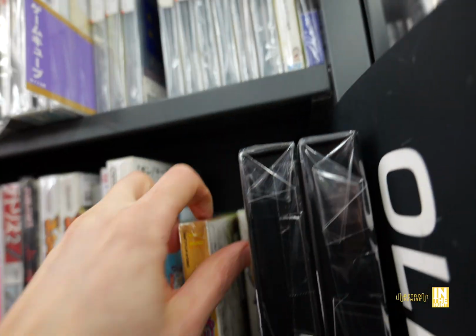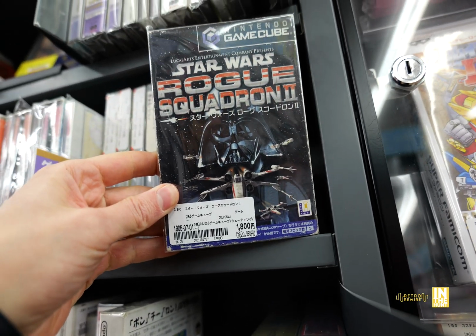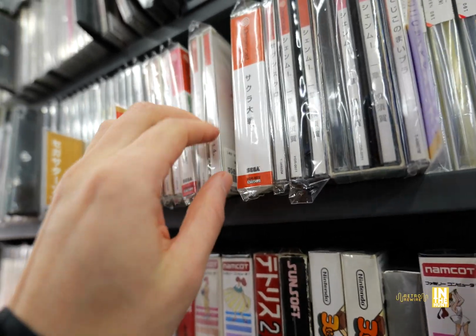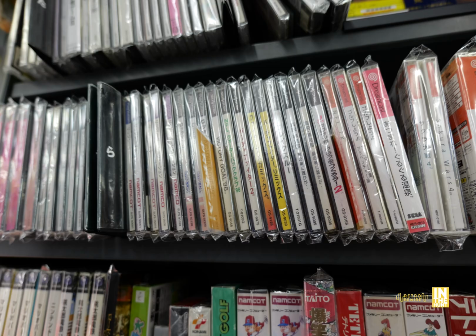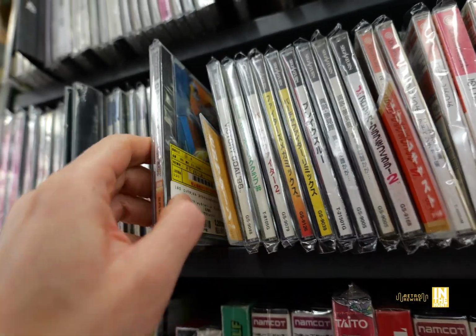And I got some Game Boy stuff here. What do we have here? Rogue Squad. I should have picked this one up. I really want to add this. And thinking back, I completely forgot. I don't mind paying 1,800 yen for that. And I also want the third one.